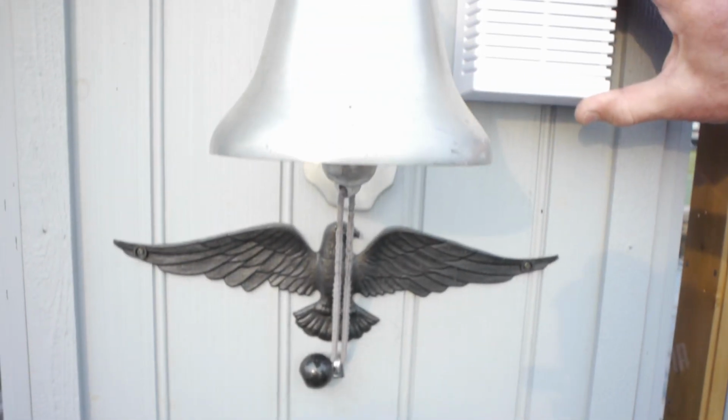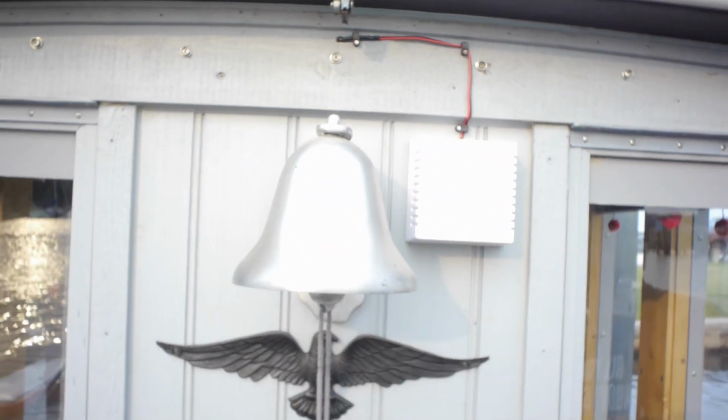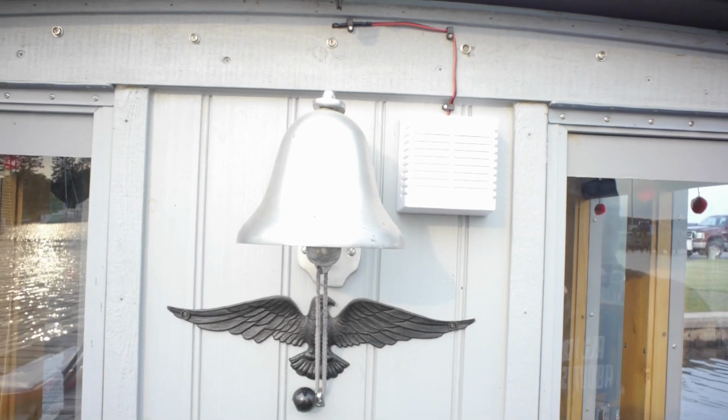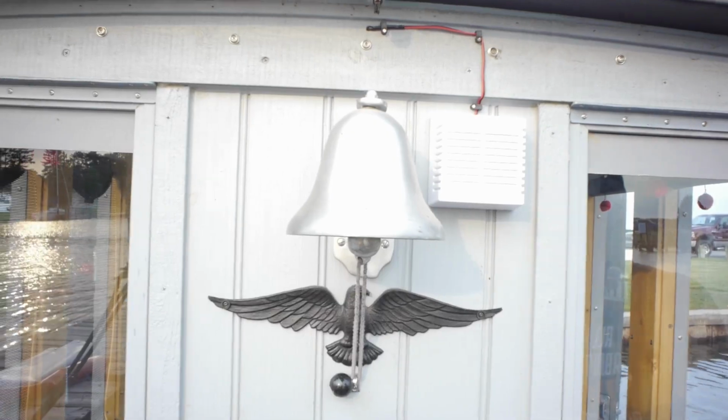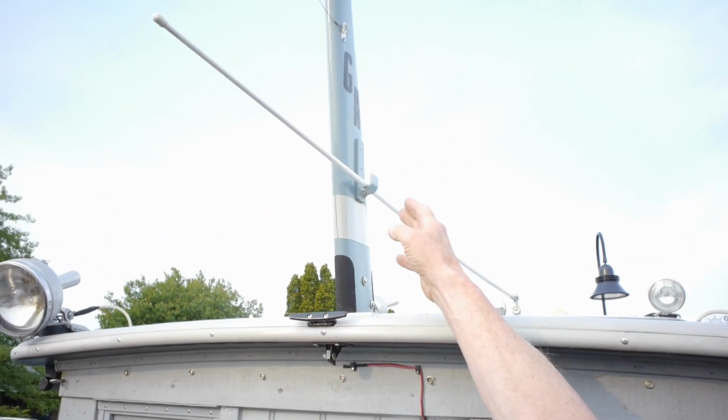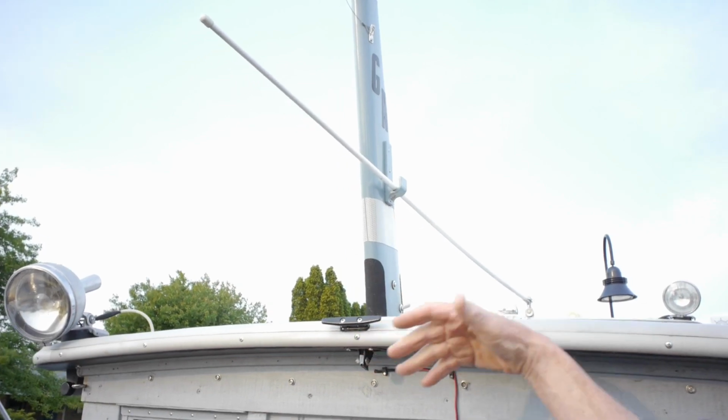An exterior speaker allows communications to be relayed from the pilot house. The cast aluminum bell was a custom-made gift from a foundry in Marinette, Wisconsin. A rest is provided on the all-around light mast to receive the lowered antenna during trailering and storage.